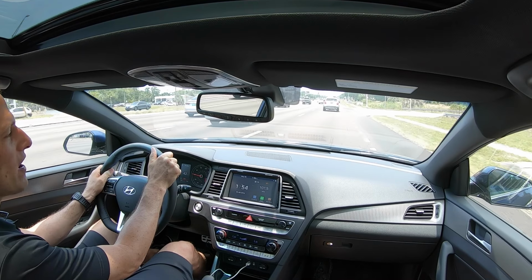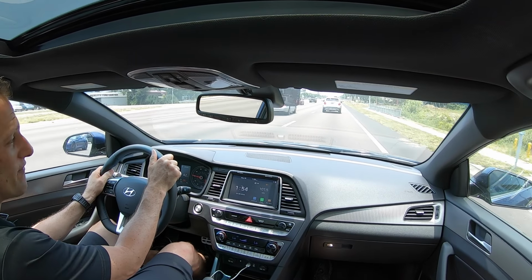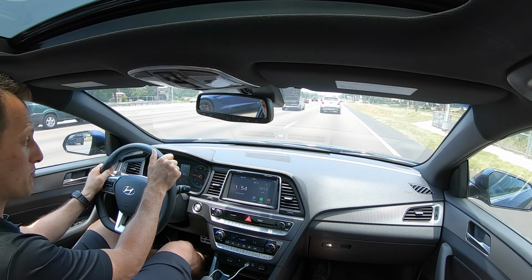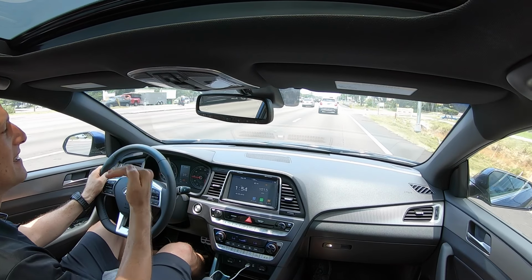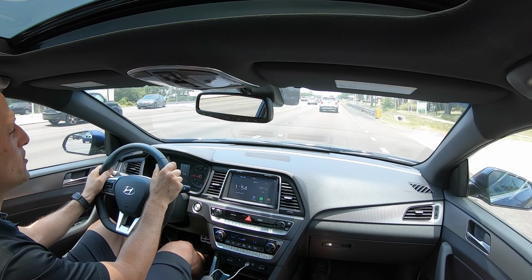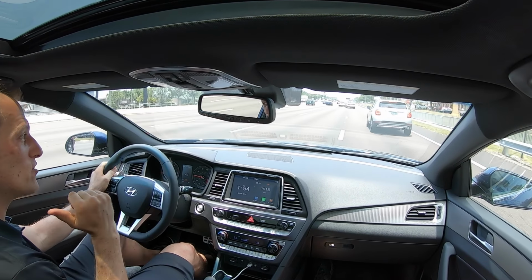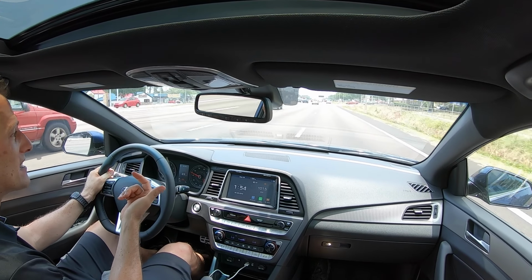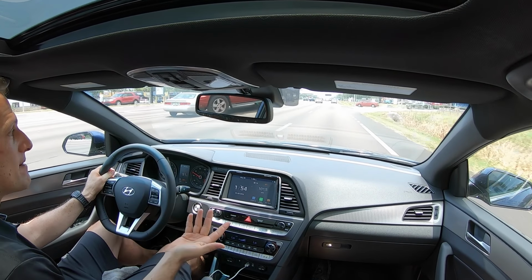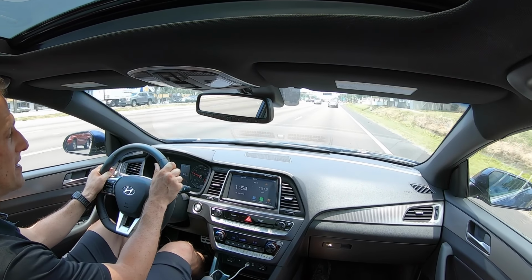And one thing I keep trying to point out to everybody is, yes, Hyundai and other manufacturers make SUVs that you could get at this price point, but when you drive an SUV, you're raising the center of gravity. The SUV is not gonna handle like this sedan's gonna handle. And as you saw with the trunk, you still have a lot of usable space, which is great because you can have a car that handles better and you're able to put stuff in it.